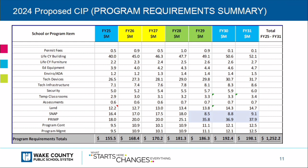We were having a conversation about the cost of land and potentially needing to spend more in order to save on a bill. As land prices go up, are those numbers going to stay at that level? Are we confident that that's enough money on a given year for land?